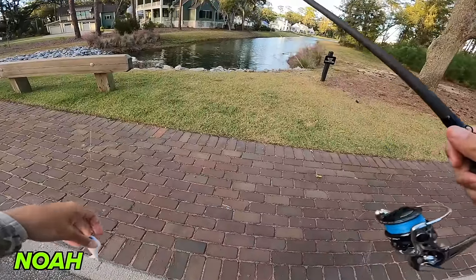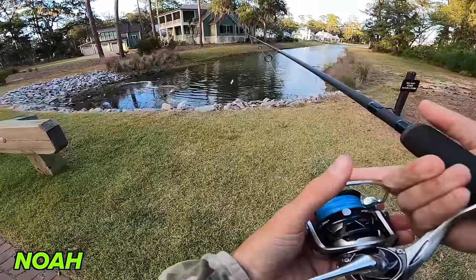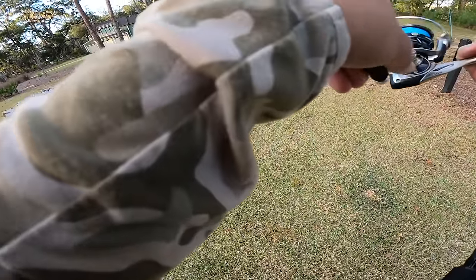All right, boys, new pond. I'm gonna throw the top water just a little bit longer. That bite got me all amped up. So this spot that we're at right now is actually brackish water.